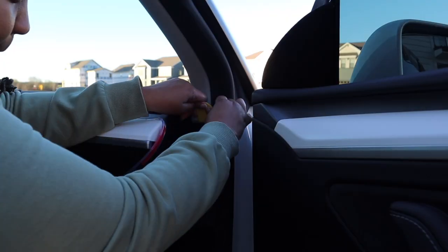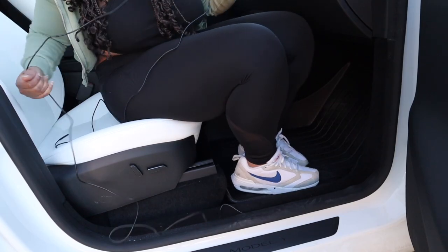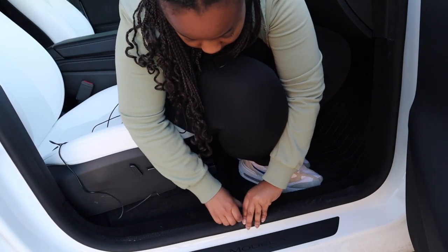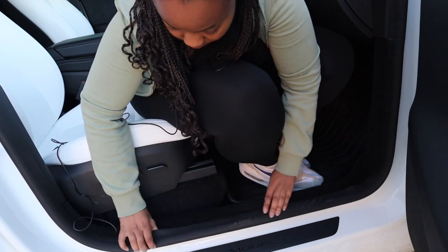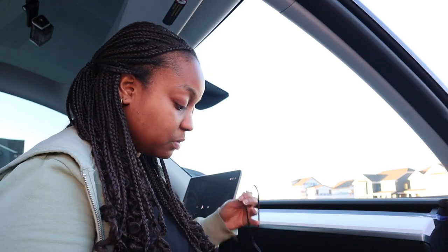People had some questions about cable management. This is one of the reasons why it took me so long to install these lights, is because I wanted to make sure that it was perfect and that you couldn't see the cables and everything, because that would drive me insane. But yeah, any nook and cranny that I could find to stick the wires in, I would do that.